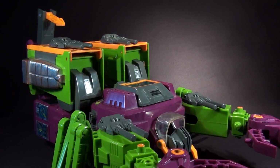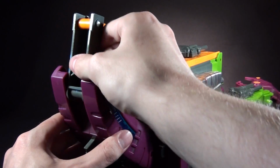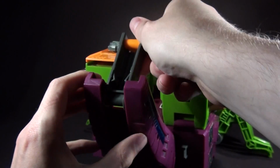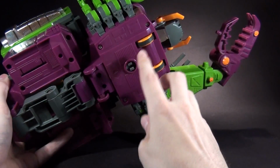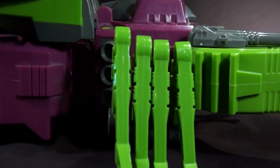The tail also moves as well, so let's move this around. And yeah, it just kind of goes back and forward a bit. Because it's not super long, it's not going to sting no one, but you can aim it around like a gun, which is okay, I guess. And the legs also move thanks to these wheels in the bottom here. So once you move this enough, the legs will dance, just like a Scorpion. Well, not dance, but walk. As such.